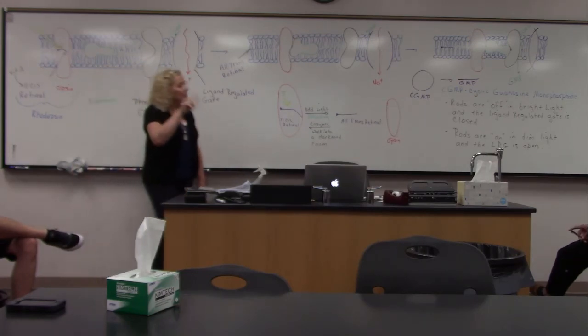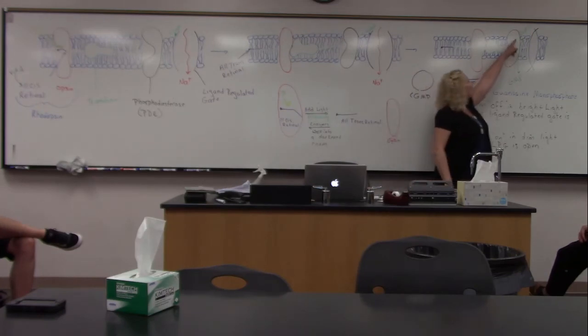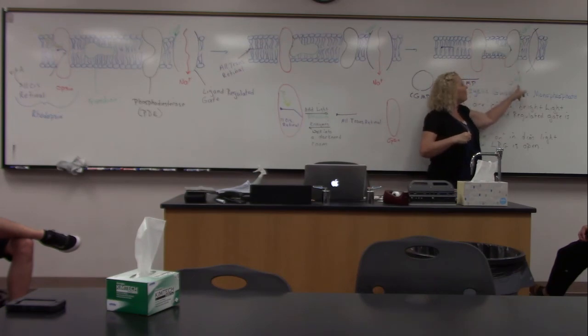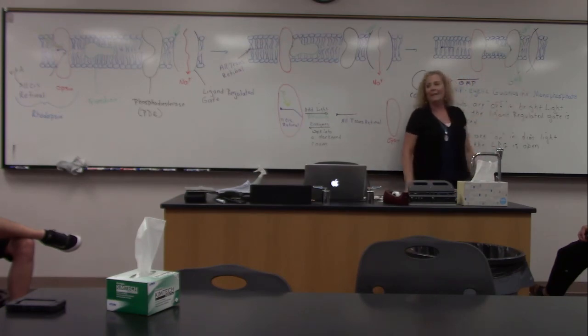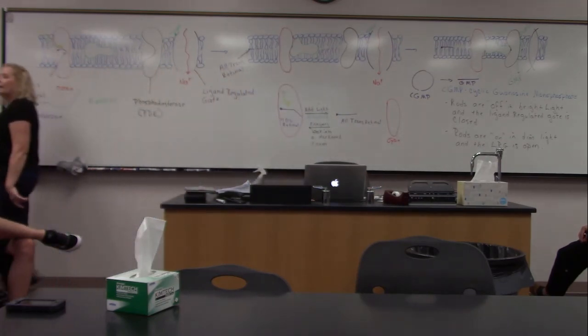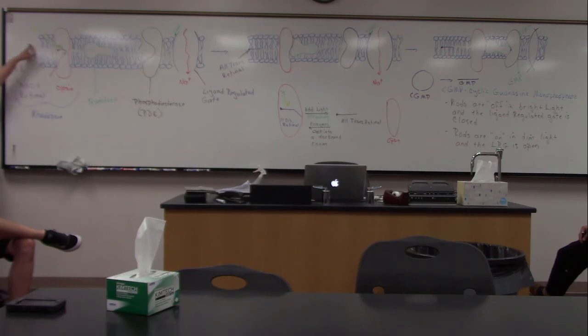And the reason we do this is to activate the enzyme. Phosphodiesterase, first thing it does, pulls cyclic GMP off the gate. Now our ligand-regulated gate closes, and then it converts cyclic GMP into GMP so it can't open that gate. And you just turned off your rod. Close the gate, turn off the rod, because you don't need rods in bright light because you're using cones. Any questions? So pulling the cGMP will turn off the gate, and then turning it into GMP will prevent it from going back and binding, right?